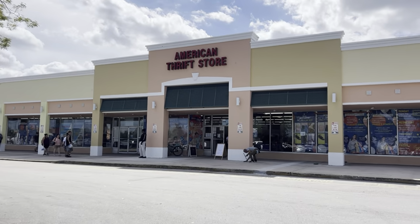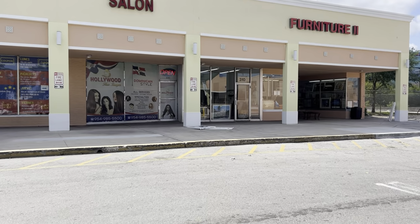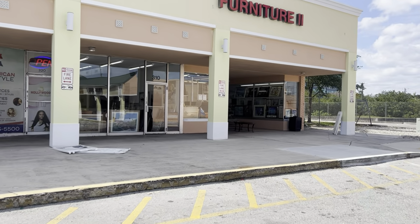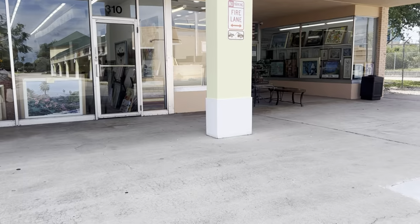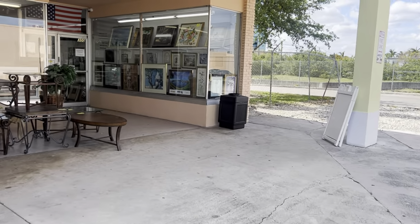Okay, here we are, American Thrift store. Really close to that red, white, and blue in Hollywood. This is American Thrift in Hollywood, obviously. There's two furniture sections adjacent to, like, side by side to the main American Thrift. I like to check it out because sometimes you can find crewels in here.